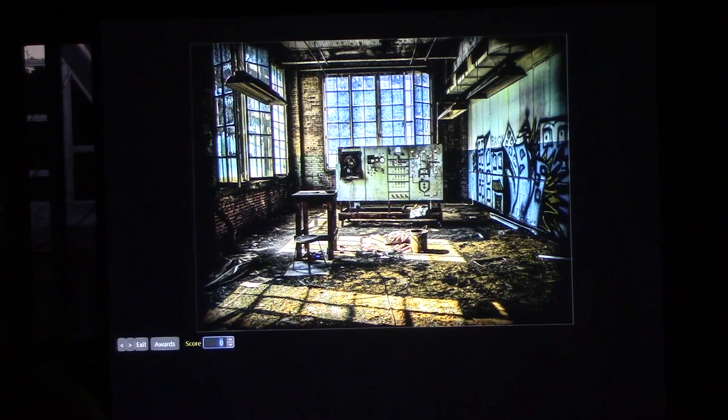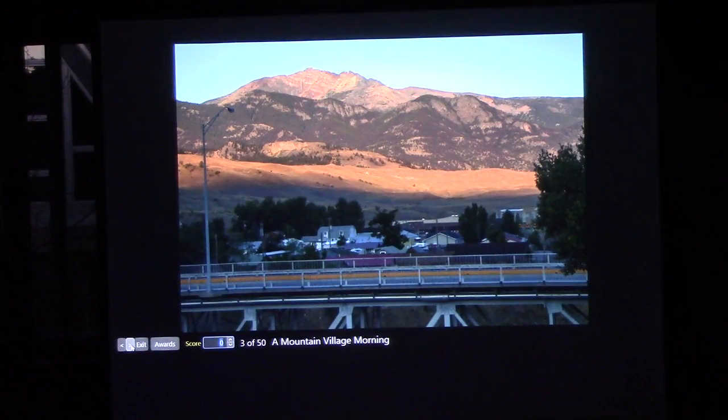12, there's a lot going on. It is well sharpened. It's an interesting scene. It's hard for your eye to land on any particular subject, but there's nice lighting and there are some nice shadows there. Ten.